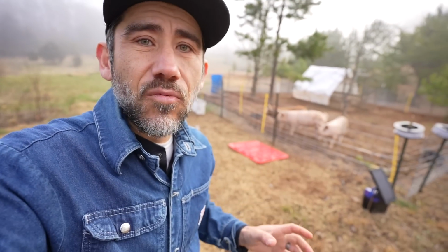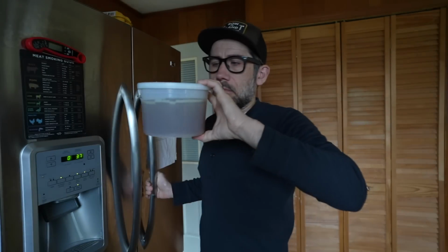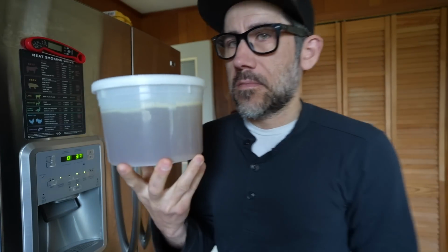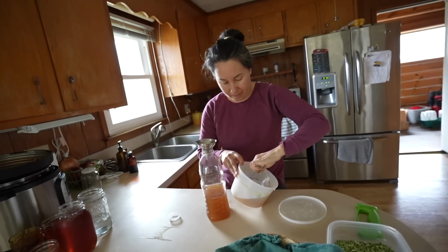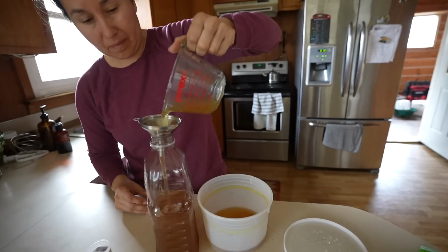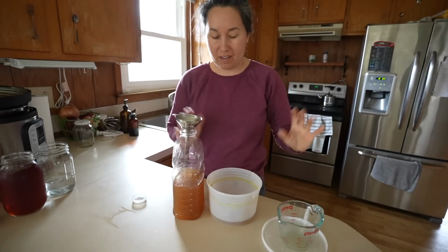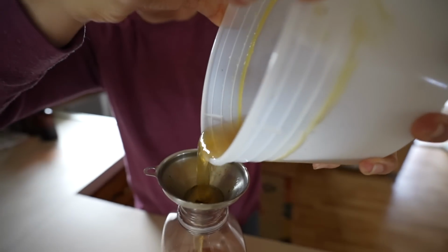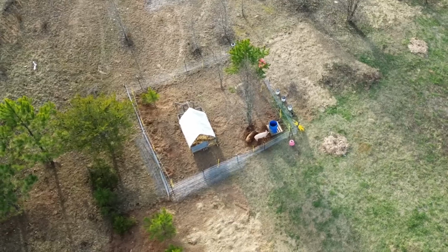So it looks like we need to mix the feed up with something. Luckily, Lorraine has made a ton of broth, more than we can ever eat. We're putting the broth into another container so it'll be easy transportation. It'll just be easier to pour out too, especially when you've got pigs running around and buckets and feed. And this is turkey broth. We have an abundance of broth.